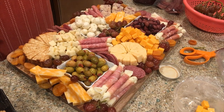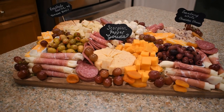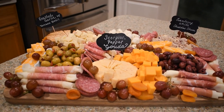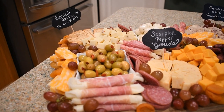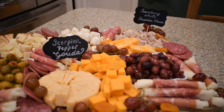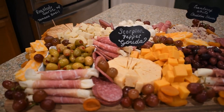Let me get the camera down and we'll do a quick overview. Hi, my friends. So here is what the tray looks like. I tried to get quite a bit on there, so I decided not to put the crackers on there because I just felt like it would have taken a lot of room. So I'm going to just go ahead and put the crackers on a separate tray. But I think this turned out wonderful. If I would have had a bigger board, oh my goodness, I would have had a ball with it.